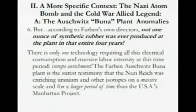Isotope enrichment. In other words, Auschwitz's Buna factory was an Oak Ridge-sized uranium enrichment facility. And it was built close to a concentration camp, much like we heard in the Gulf War, Saddam Hussein placing his secret weapons facilities near hospitals or schools so that we wouldn't bomb them. So there's your grisly logic.